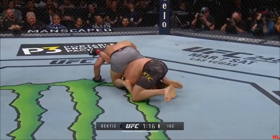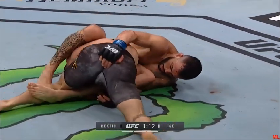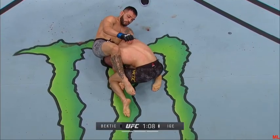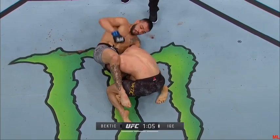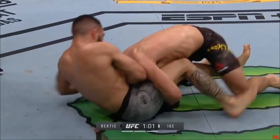Nice double leg, good step over. Step over, he's got an arm bar. Oh, he lost it. Just lost the grappling transition there. Now he's on his back to see if he can create some space. Get up!